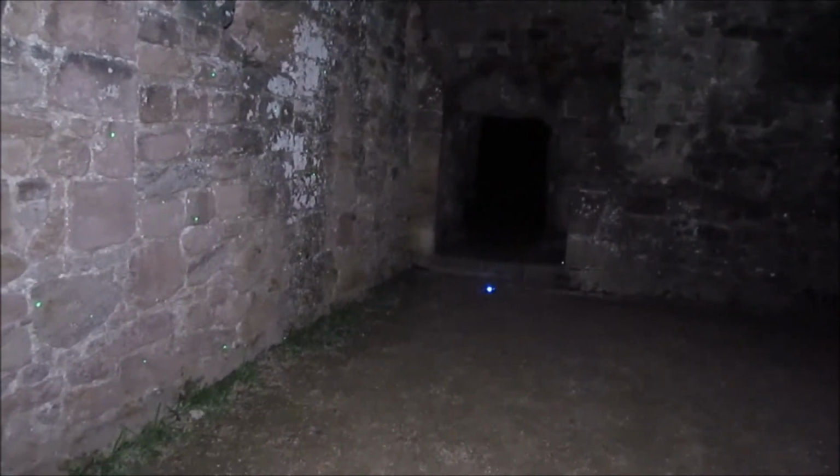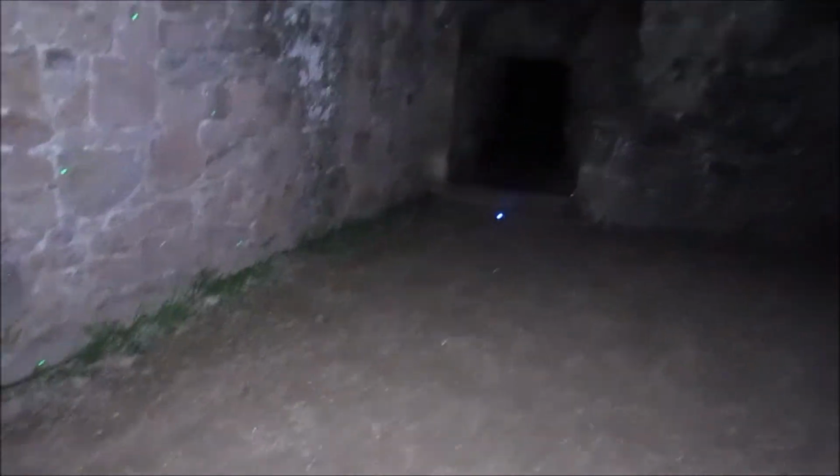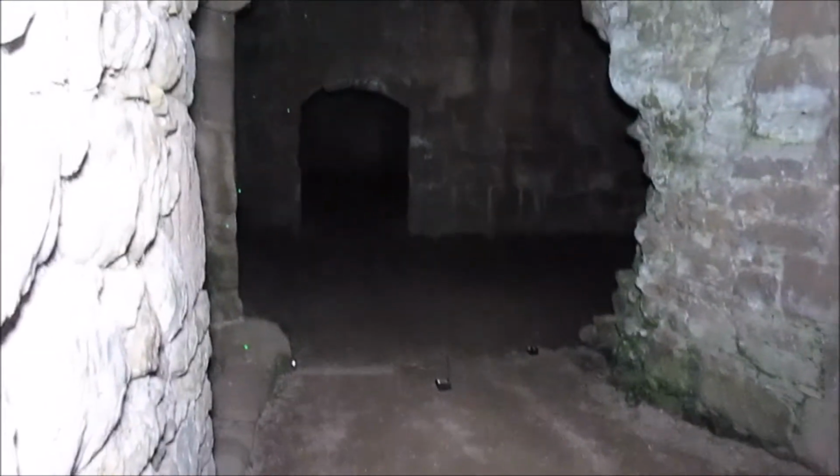I just heard a noise over there. Turn lights off, just so you can see. I can't, not while I'm filming. I can when I finish. When we're in this part of the filming and stopped, I can sit in the dark, which would probably be a good idea, so that we can get the laser grid down on this bit down here.